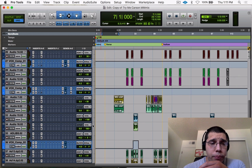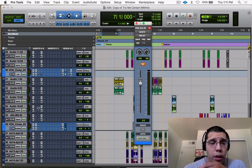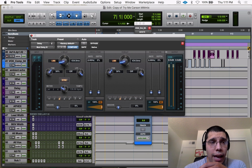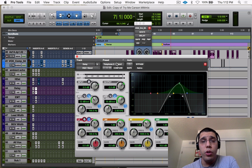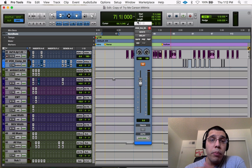Let's go down here. And let's check out these delays here and see what these delays are doing. And I went with their delay. And I think I just switched the EQ. Yep, I just switched the EQ to the Telephone 2. So this is the one that I was saying that I switched to the Telephone 2. And literally, I just went here, clicked the preset, clicked Telephone 2, and it worked perfectly.